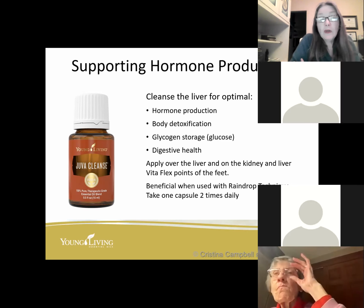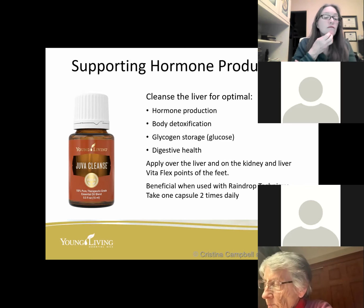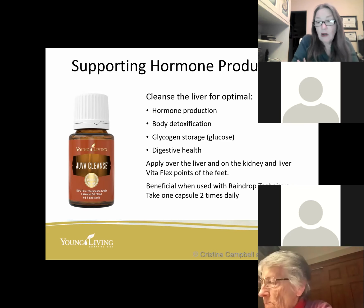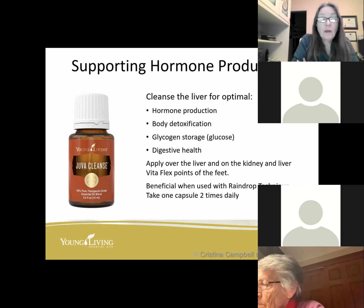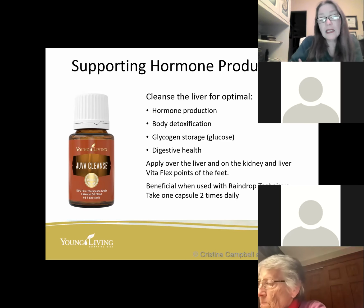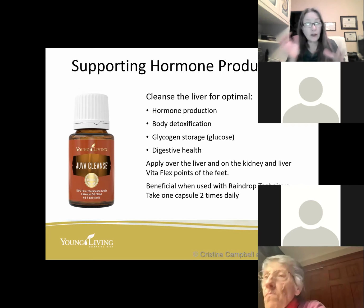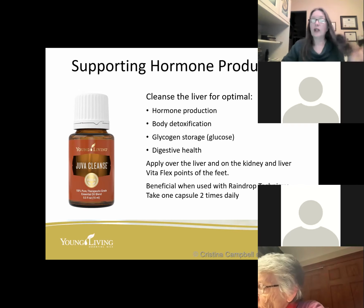So what we want to do is use Juva Cleanse. This is a blend of essential oils to include helichrysum and carrot seed oil. There's just a lot of really great liver supporting oils in there. You're going to apply that over the liver and on the kidney and liver VitaFlex points on the bottom of the feet. This is beneficial when used with a raindrop technique as well, and you can take 1 capsule twice a day. This is going to help support hormone production after you've cleansed the colon and you're going into the liver cleanses.